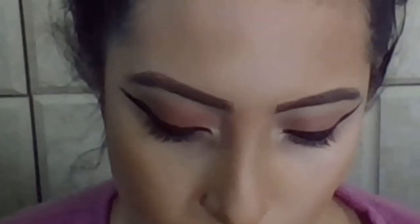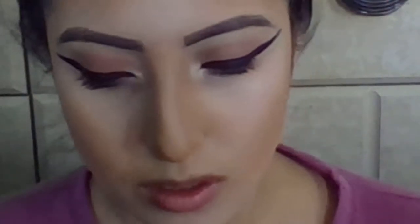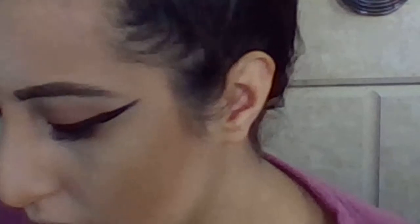Make my face. I know this is for contour, but this is like a bronzer. And this is from Wet n Wild, of course. I didn't know this is from Wet n Wild. It's in the shade Dulce de Leche. It's like $2 at the drugstore. Basically everything I use is from the drugstore.